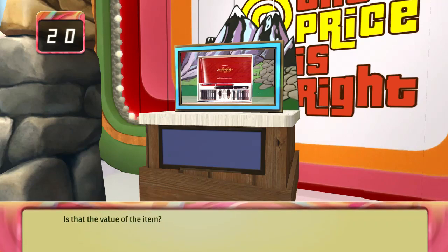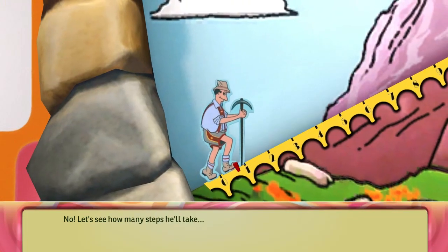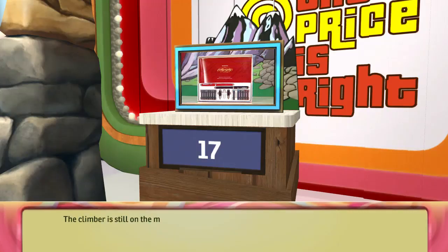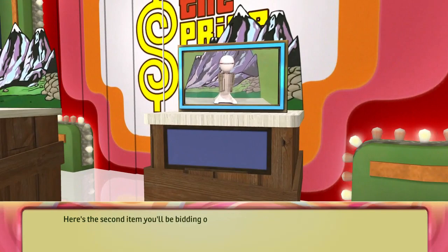Is that the value of the item? No, let's see how many steps he'll take. The climber is still on the mountain. Let's play the other item. Here's the second item you'll be bidding on.